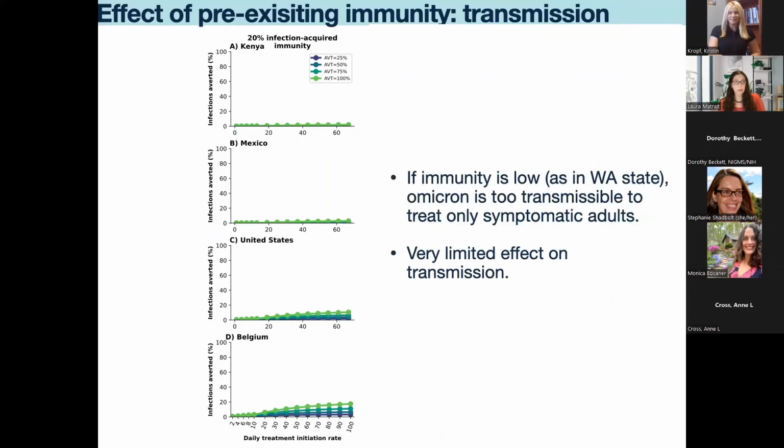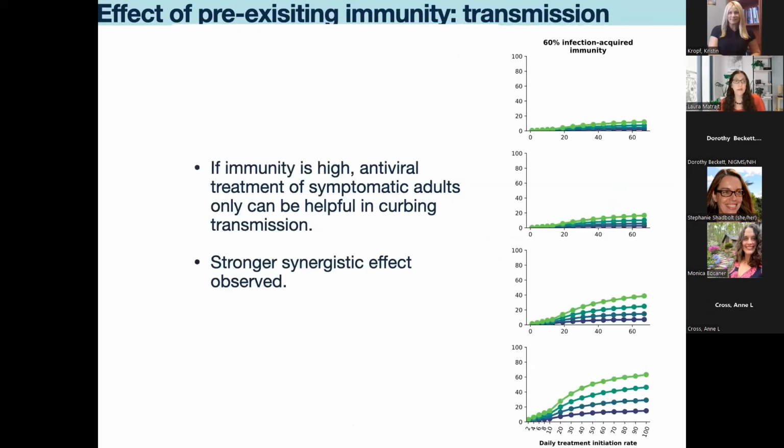And so what you can see is that if immunity is very low, as we think it is in the state where I live, in Washington State, then Omicron is way too transmissible to treat only symptomatic adults. And so you have very little effect on transmission. It won't be enough to treat only symptomatic adults if you want to have an effect on transmission. In contrast, if immunity is very high, then antiviral treatment of only symptomatic adults can be helpful in curbing transmission. And again, you have this stronger synergistic effect of vaccines and antivirals observed.